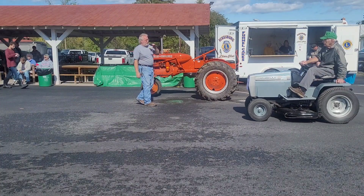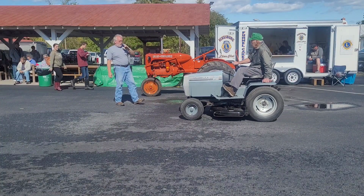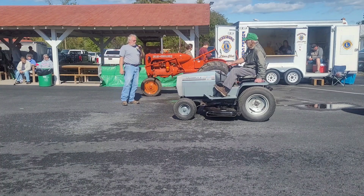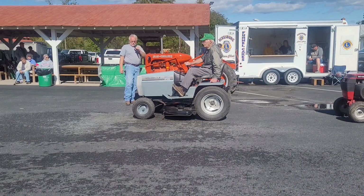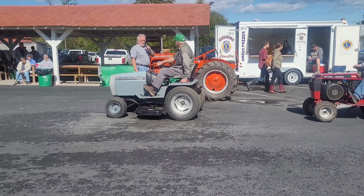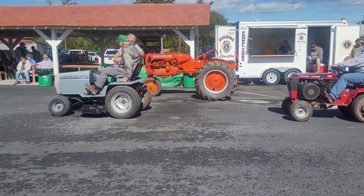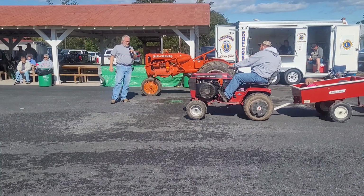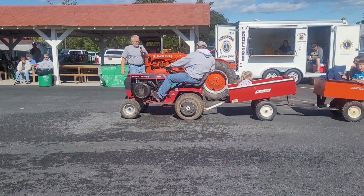And we have Ed Horn on a 1655 White Yard Boss. Ed's from Elliotsburg. Don't see very many of these. Thank you, Ed. He's got a really nice old truck up there. If you want to take a look at an old white truck, he's got one.